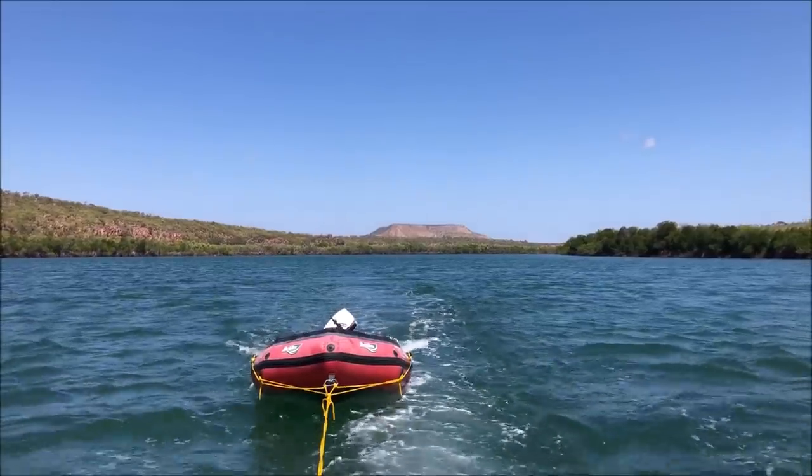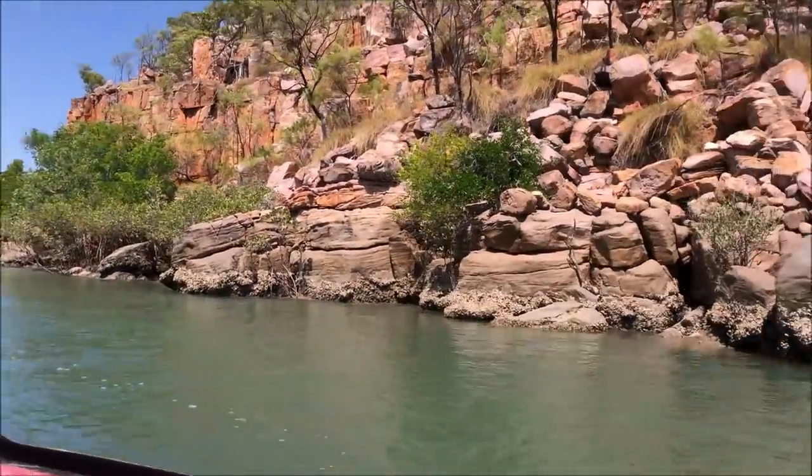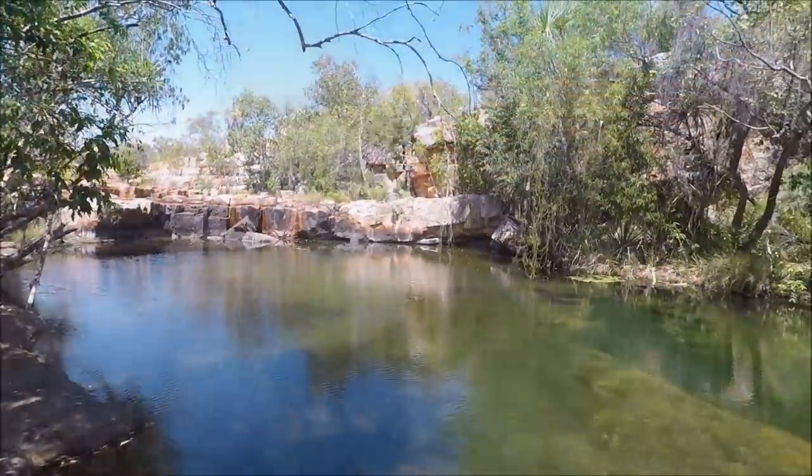On returning to Neringa, we haul anchor and head downstream to Paul's Creek for our last destination in the Berkeley. Joining Mark and Dee, we explore the country around Paul's Creek.